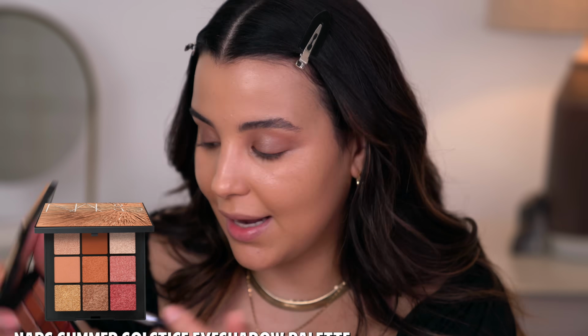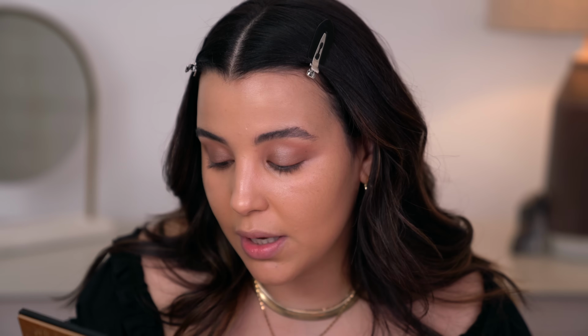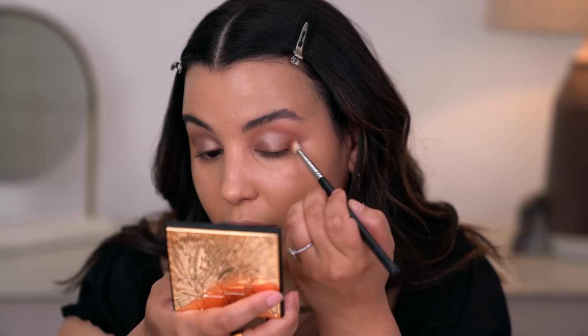Now, I know I said I was gonna do more of like a one and done eyeshadow look, but you guys know me, sometimes I get really carried away with makeup. So I'm gonna dip into the Summer Solstice palette by NARS, and I'm gonna pick up some of the shade here. It definitely is more of like a taupey brown, which I think is gonna complement this look really well.